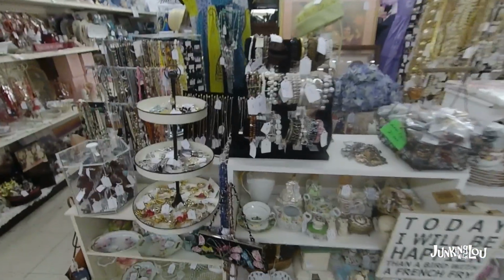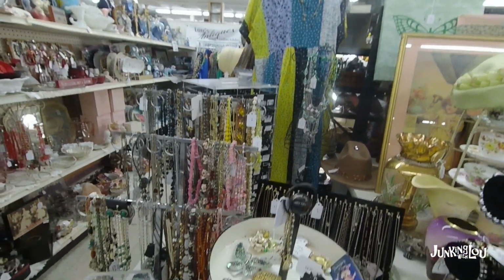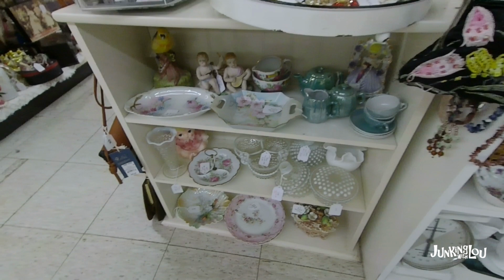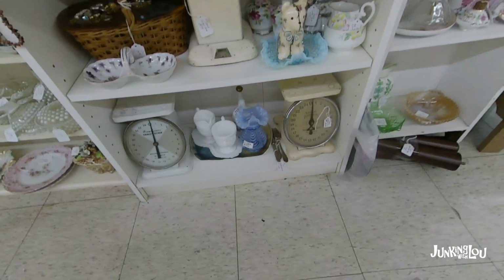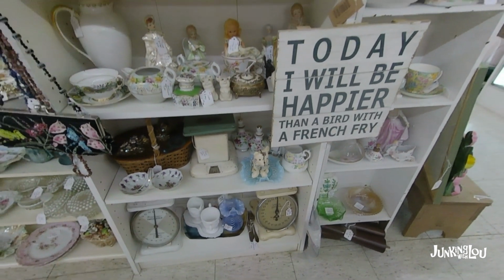And let's take a closer look. So we left all our jewelry here, but we put in a floral dress, and I have some flower pins that we're going to be putting in there, and all kinds of floral ceramics and glassware in pastel colors for our spring display. And I actually sold that sign, that today sign.